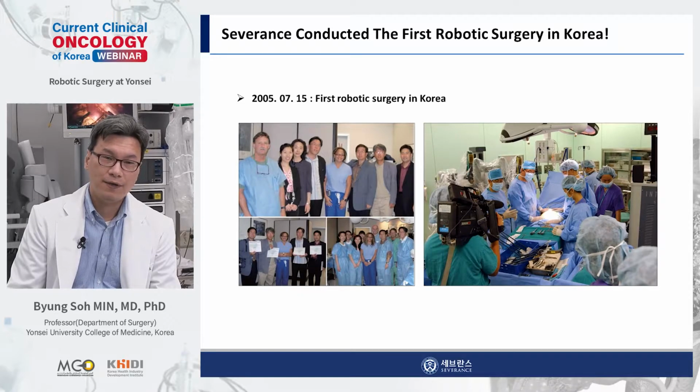So we started robotic surgery back in 2005. You can see the photos of the first generation of robotic surgeons. When we performed the first robotic surgery in Korea, a nationwide broadcasting company came into our OR and made the news in their evening news show program.